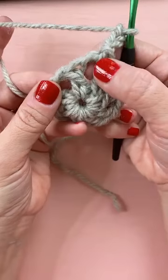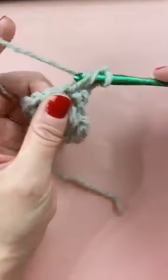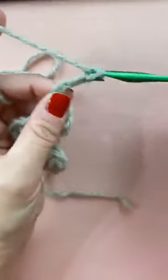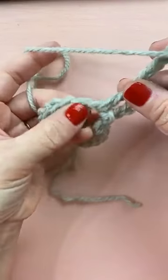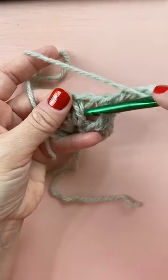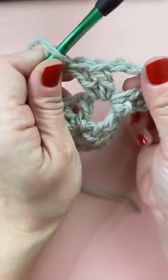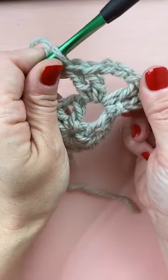So it wants us to do it in the same space where we're working right now. So we're going to do 1 more double crochet, and then a chain 3, 1, 2, 3, and then 2 more double crochets in the same space. So 1 and 2. So that's going to be our first corner.